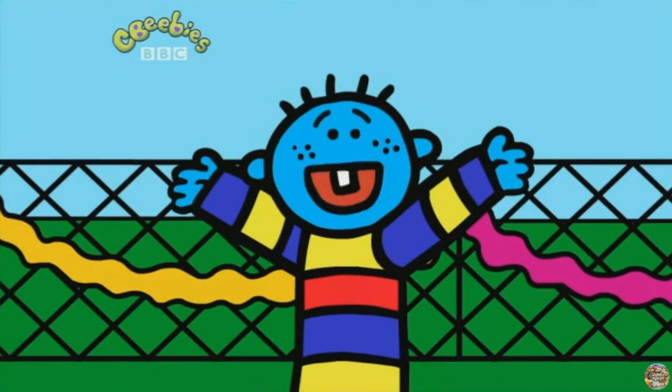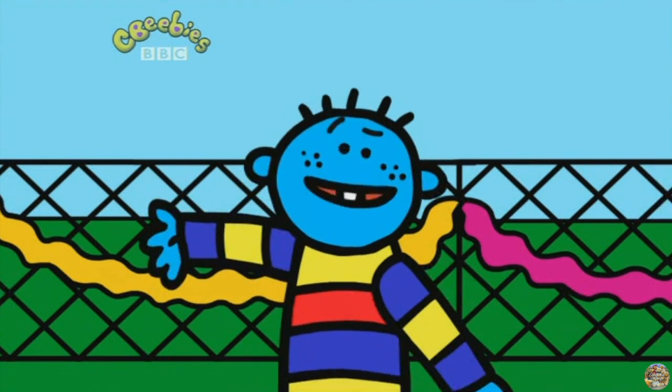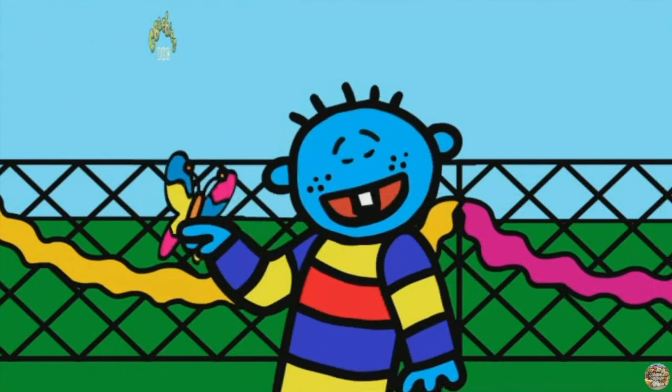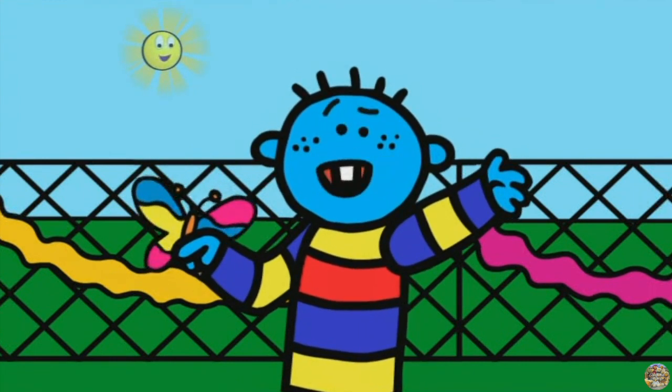Everybody has a different idea about what's beautiful, so it's important to respect how other people see things. A plant that may not look very beautiful to you may be beautiful to someone else, or to a butterfly. When you think about it, the world would be a really boring place if we all saw things the same way.